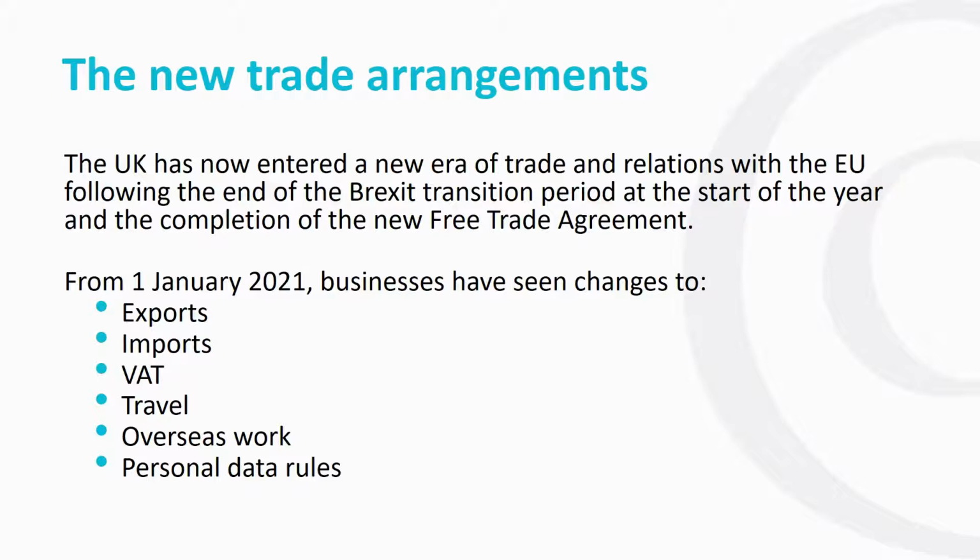Since the 1st of January 2021, the process for importing and exporting goods has changed, and businesses must now make export and UK exit safety and security declarations for all goods leaving the UK and entering the EU. Businesses that import and export must undertake certain steps under these new customs arrangements.